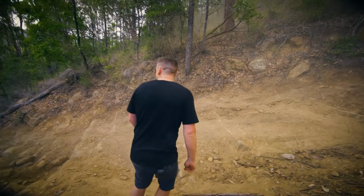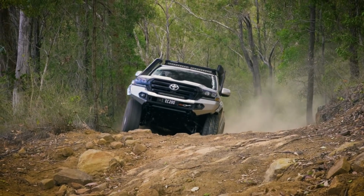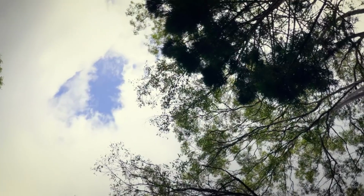It's a good drive. I didn't think he was going to grip. And then, boom. That was pretty gnarly. That's probably one of the hardest tracks that this car's done. Surprising what that locker does.